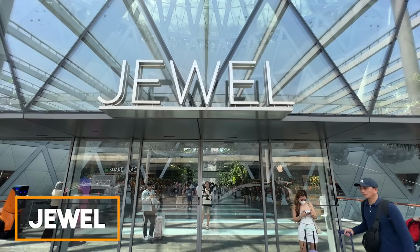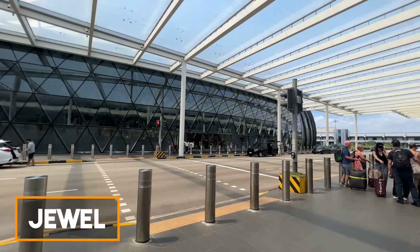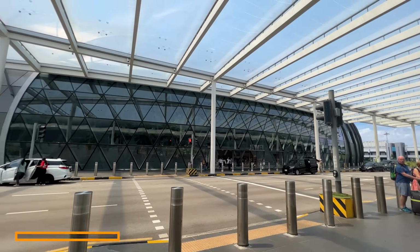Last but not least, one of our favorite places in Singapore is the Changi Airport's Jewel. This is absolutely the best airport in the world, and even the locals come here on the weekends. I hear that it's really crowded with locals coming here to dine and shop.